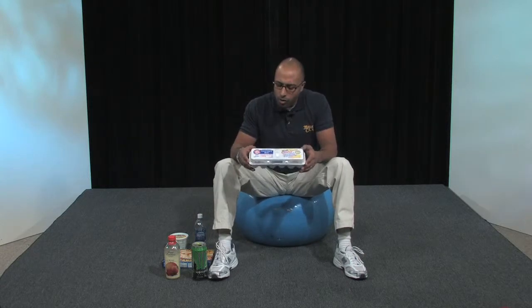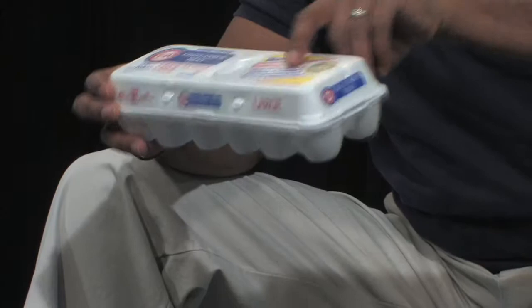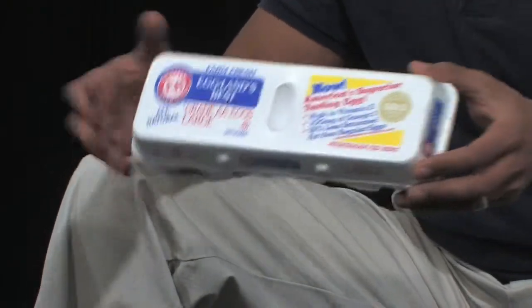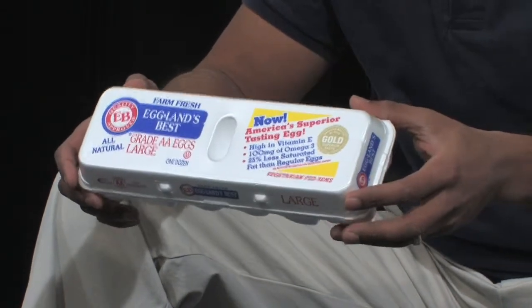I've got a different product for you, Eggland's Best. Eggland's Best has what you see right here, omega-3 fatty acids. Omega-3 fatty acids are going to get into your system and they're going to do the right things for your body versus the wrong things.